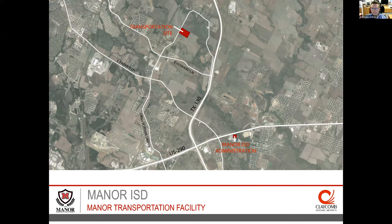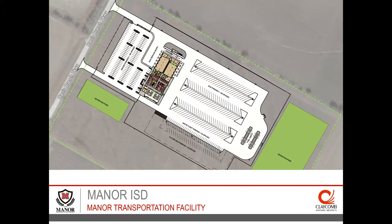Okay. Any more questions? And how many buses does the district currently have? 125. Wow. And this facility is large enough to hold all of those? Yes, ma'am. And with room for additional buses as well. Yes. Wow. Okay. So the site plan, we're showing 150 bus spaces, and then we're also showing an additional 50 spaces for future bus parking as well. Wow.